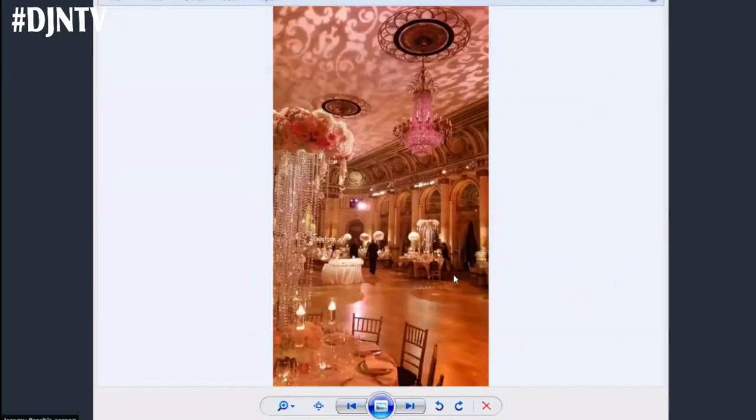John, I'm going to show you a picture here. This is actually a wedding I did with Aldo Ryan out in New York, at the Plaza, right off of Central Park. Let me see if I can get it here. Okay, can you see that? Yep. So right here, can you see my mouse?